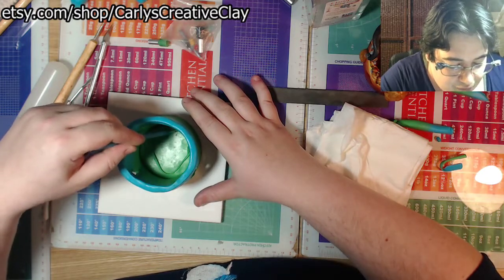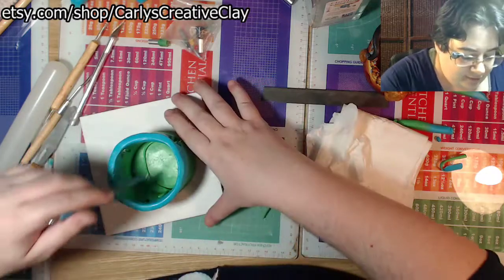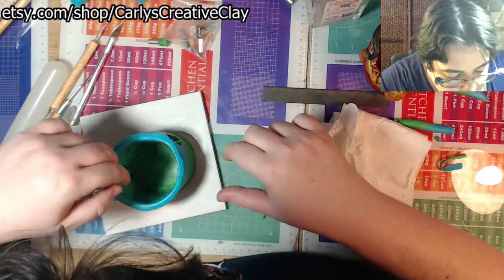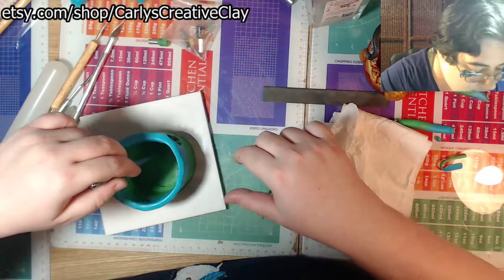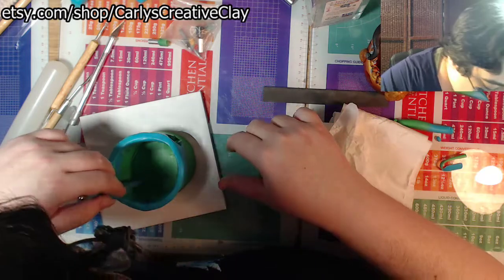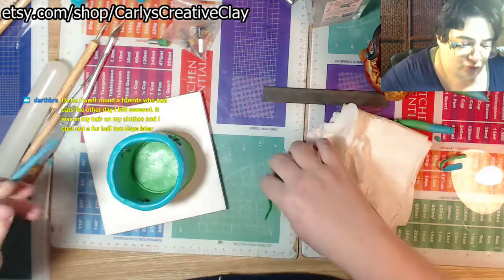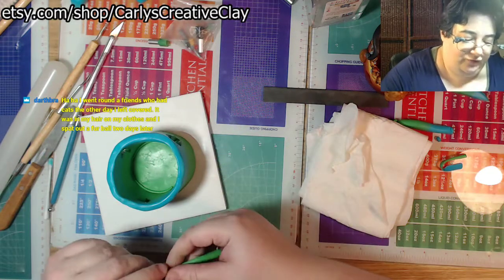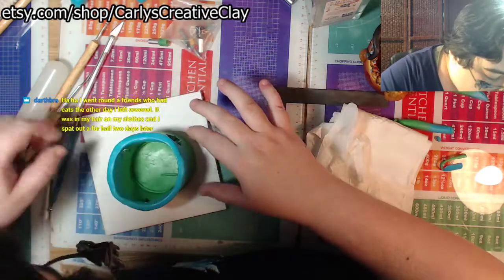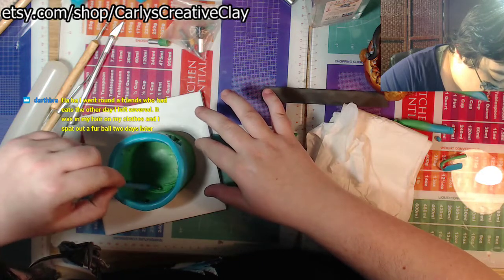And I just use a tool and I'm putting it into the edge, and I'll show you once I've got it in place. Come on, don't stick. There we go. Now, anything will push it through into the edge. You don't have to have the ball tools that I've got for this stage, but you are going to need a ball tool of some description to smooth it in. So a little bit more there. But I've seen people use tweezers to do this.